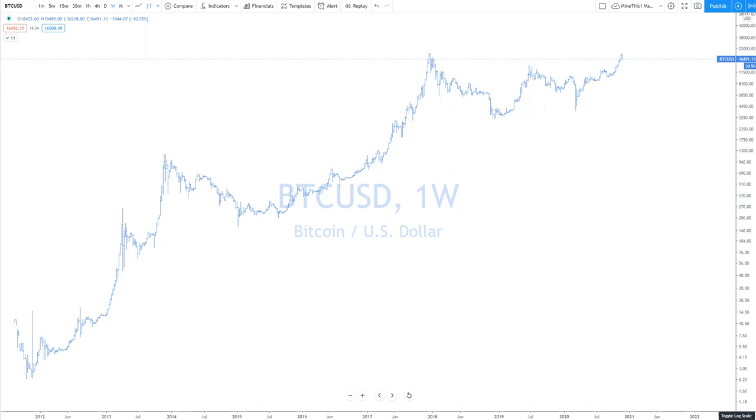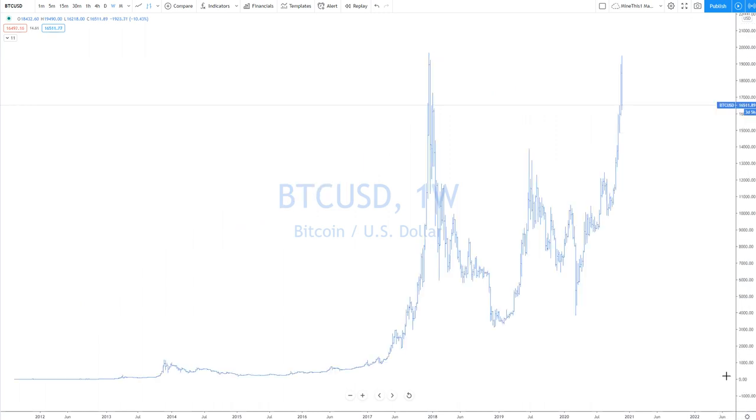So let's take a look at it on a log, and you see that there's a lot more damage showing now just from this 16% pullback. But is this it? Is it over? No, it's just a pullback. What happens at double tops? You get a pullback. Is it the double top? I don't know, I don't think so. It could be, but that remains to be seen.